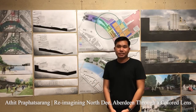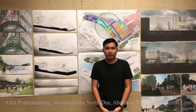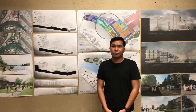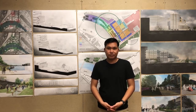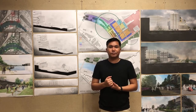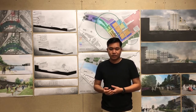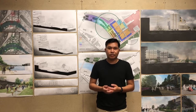So my proposal idea for this project is to create a business hub and also a social hub for the Nordic area. To do so by embracing the uniqueness of the city and also its strong characteristic in the area to create a better sense of place. By connecting the access for the pedestrian activity and also connecting the green space to the inner part of the city center. And also by highlighting local shops, business, and eateries.